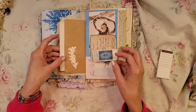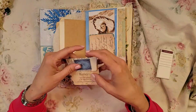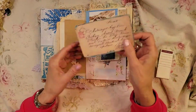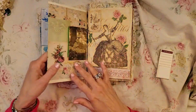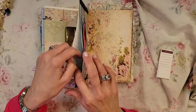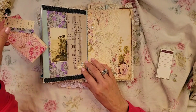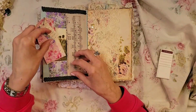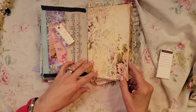Again, this is a custom journal that she has made for her mother-in-law that her mother-in-law is going to give to her best friend. Yep. Isn't that pretty? Oh, I love it. Just gorgeous. Pocket. This is a double pocket. Go right there and right there. Isn't that pretty? Look at that. That is beautiful.